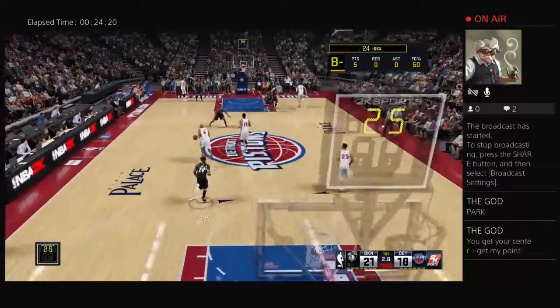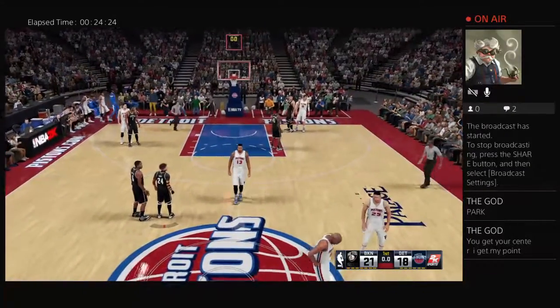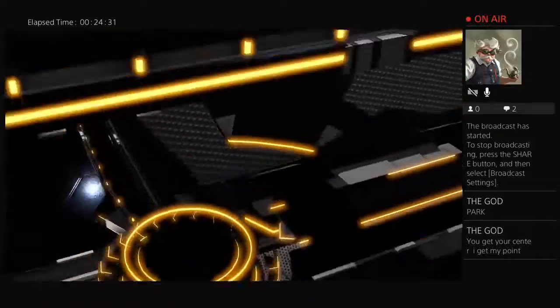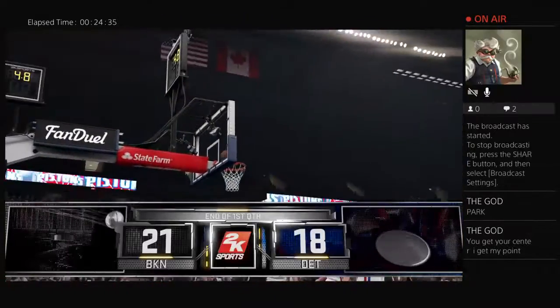Just 4 seconds left to play in the first quarter. No good trying to beat the buzzer. And at the end of one, both teams putting up some points. Nets out in front, leading by 3. It's the NBA on 2K Sports from the Palace of Auburn Hills.